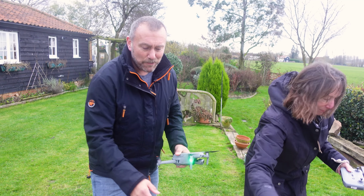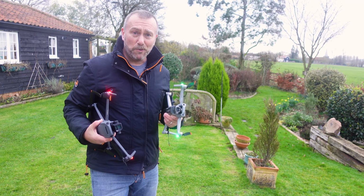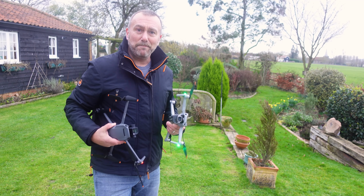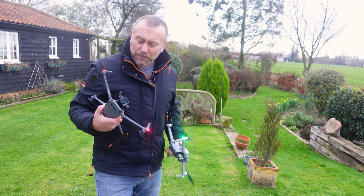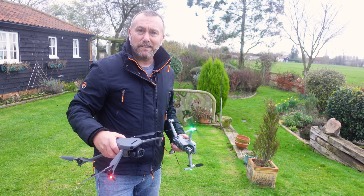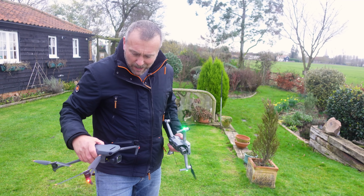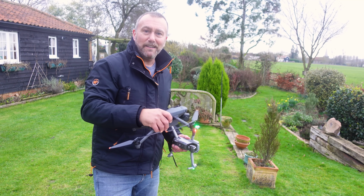But that was quite interesting, wasn't it, really? Air 2S was the absolute kingpin, I thought, of flying in strong wind. But yet again, the Mavic 3 absolutely slicing through that wind. Just really, really impressed. It's as if there's no wind. Certainly in normal mode, it was flying as fast into the wind as it was coming back.